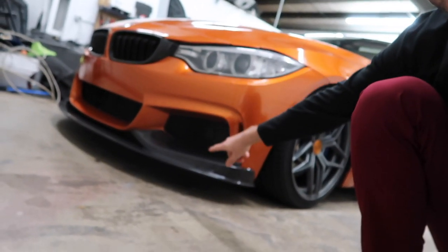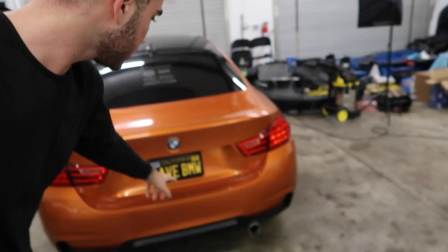But since the front lip and the front end looks really good, carbon grills, carbon front lip, we do need some carbon in the rear. So we just have that little carbon shark fin, but we also want a carbon spoiler, carbon diffuser. Might do a little bit of carbon to the interior to add on to the rest of the carbon, because I think carbon looks pretty dope. You can't ever have too much carbon.